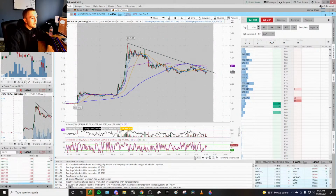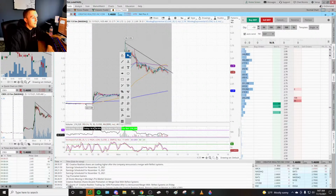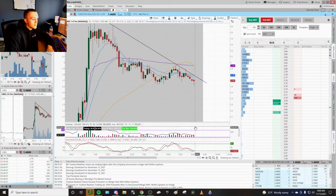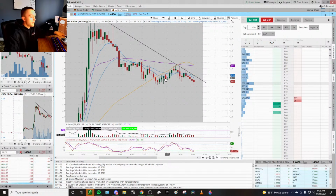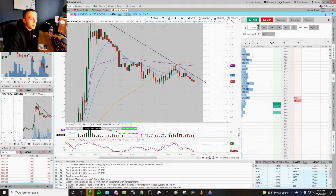I am looking for the break of the downtrend here. I actually really like this setup potentially for a move higher. Now, I do like this high volume candle here. That is definitely something that I'm watching. I might go ahead and look to add some positions here. So let's go ahead and see.